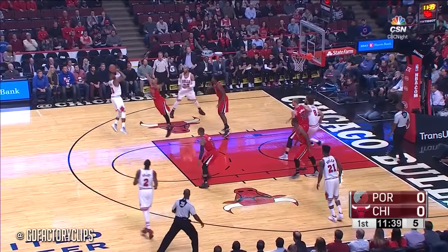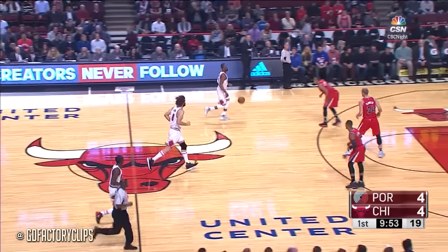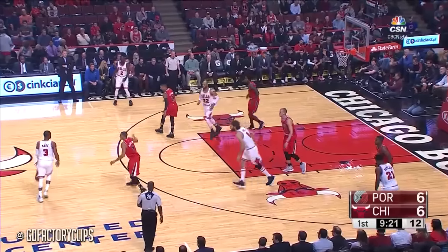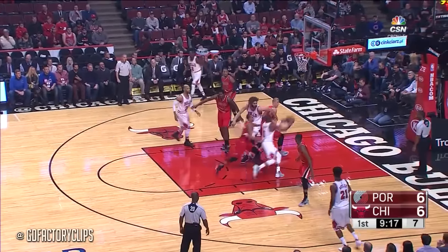Taj to Dwyane Wade. Wade, the fall away jumper is good. Fresh legs, and he took the night off. Plumlee, but his hustle got back. Wade races in and scores high off the window. D. Wade right there again. Going to be a playmaker tonight. The ball in his Bulls credit.